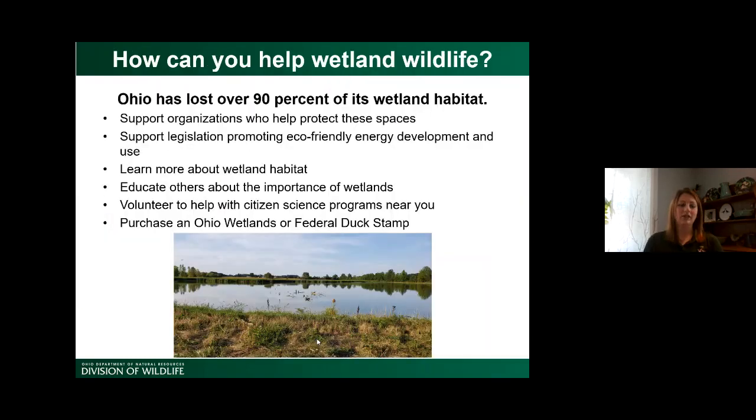All right, just to sort of wrap up here quickly, like Kelly mentioned earlier, we have lost a huge percentage of our wetland habitat in Ohio. And we obviously know that both for humans and for wildlife, wetlands are essential. So these are just a couple of ways that you can help protect and conserve the wetlands that we have and promote establishing new wetlands or restoring wetlands.